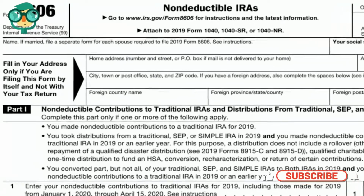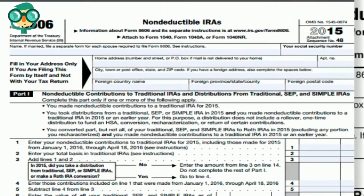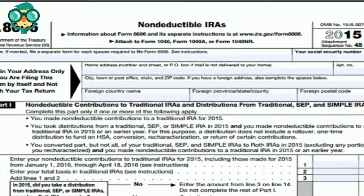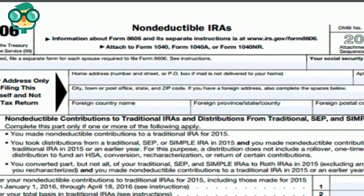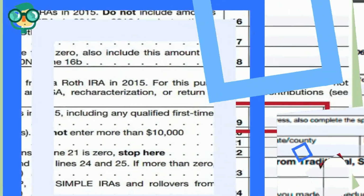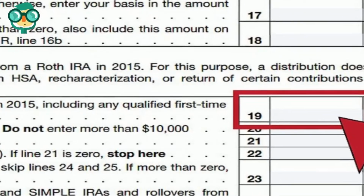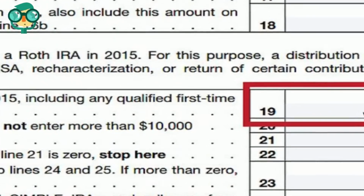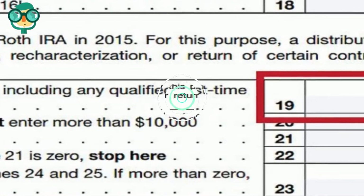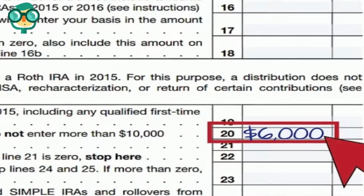Find IRS Form 8606. In order to calculate the taxable part of your IRA distributions, you will need IRS Form 8606. This form is titled Non-Deductible IRAs. Enter your total non-qualified distributions in line 19. Be sure you include qualified first-time homebuyer distributions as well. Enter any qualified first-time homebuyer expenses in line 20.